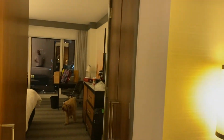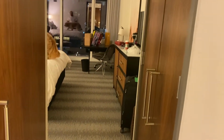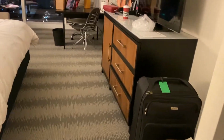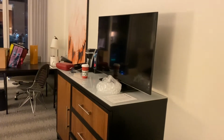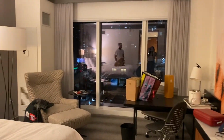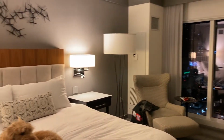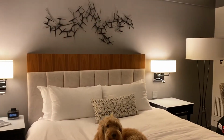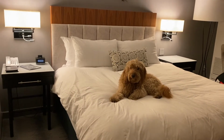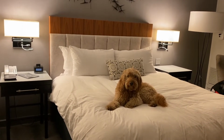Going in to the room here. My husband's trying to avoid the camera, but I can see his reflection. And this is the room. Complete with a dog. Complete with Murphy. Lowe's is a pet-friendly hotel. Oh, Murphy, you look like a model. Model Poochie.